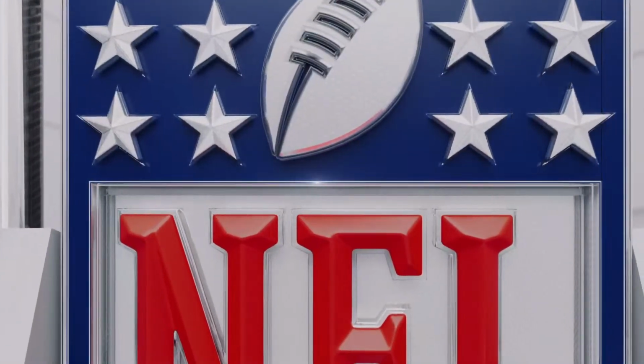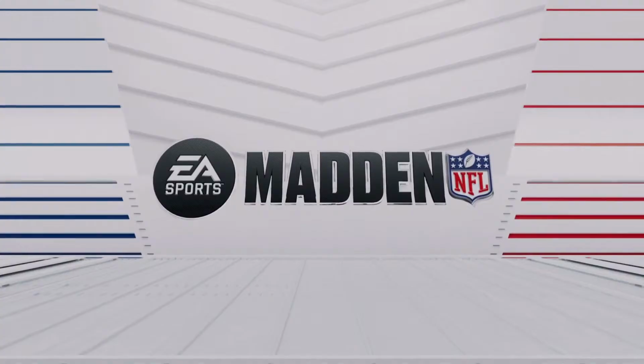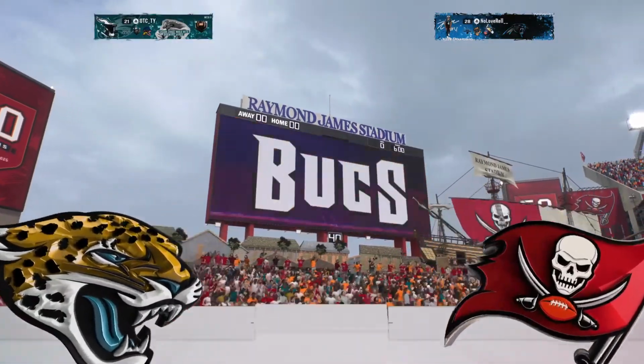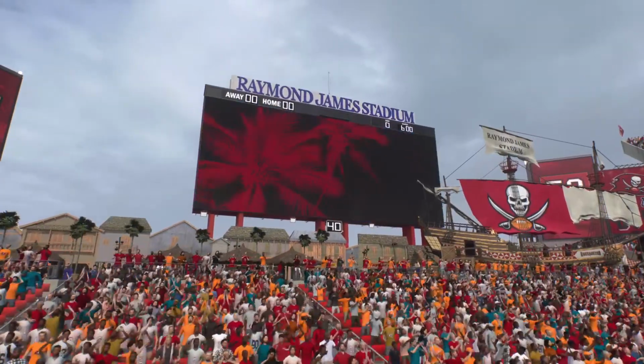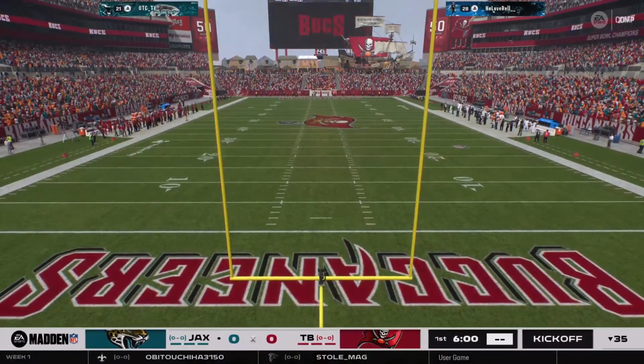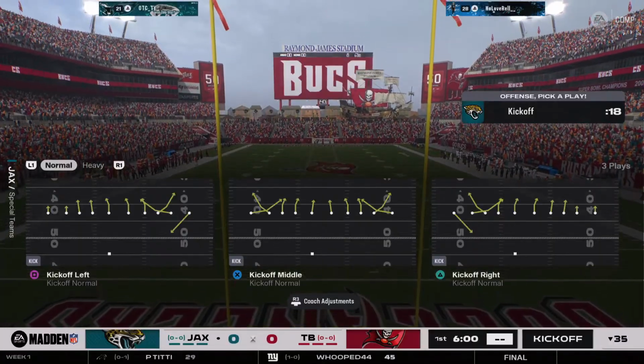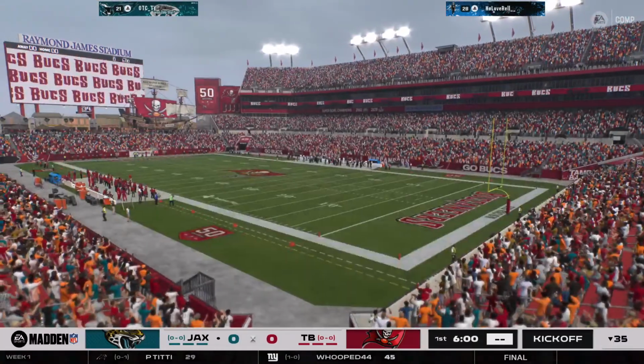Well, as soon as you see that pirate ship in the north end zone, you know exactly where we are. It's the home of the Buccaneers, Raymond James Stadium in Tampa Bay. Coming off a contest that looks real good on paper between the Jacksonville Jaguars and the Tampa Bay Buccaneers.